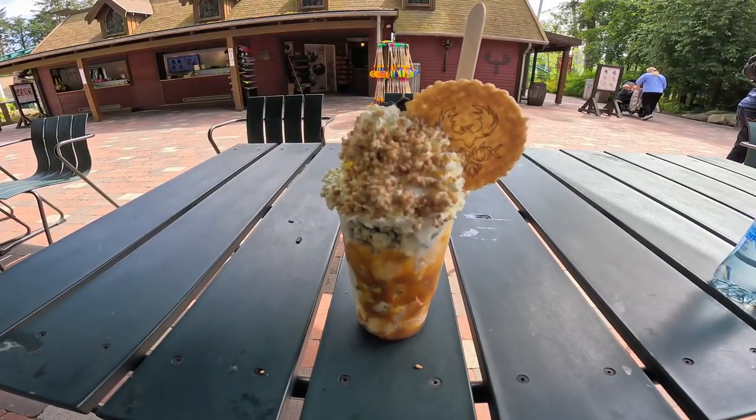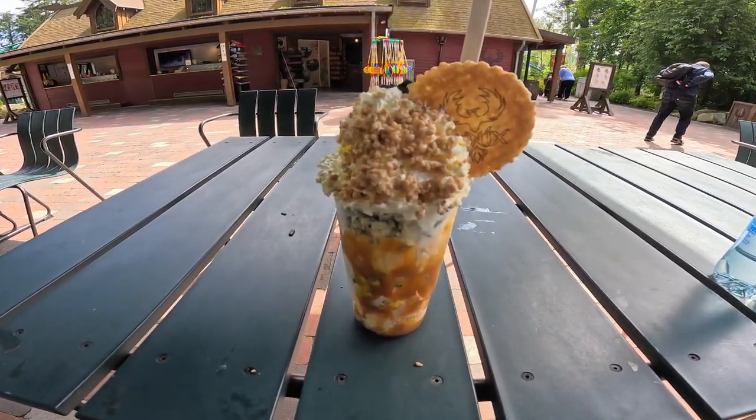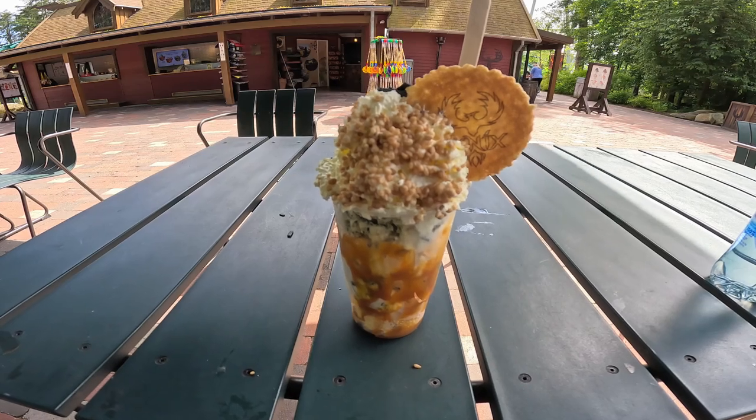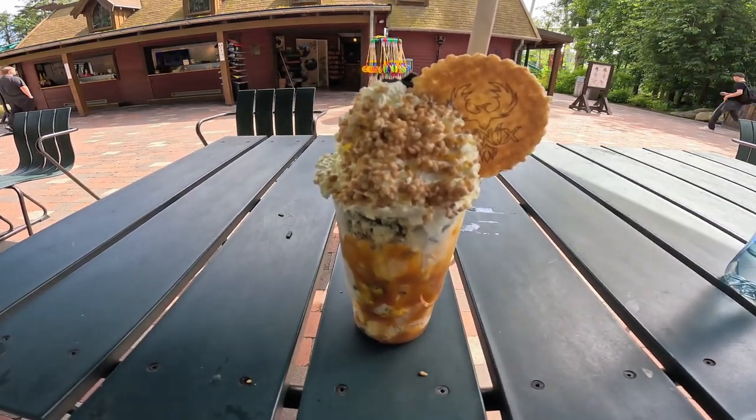Well, look at this bad boy. This is the Fonix ice cream sundae, 64 krona, which is a bit on the steep side, about £7, £7.50, but it does look like a bit of a beast, doesn't it? So I'm going to down this.